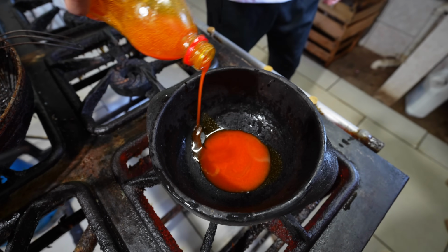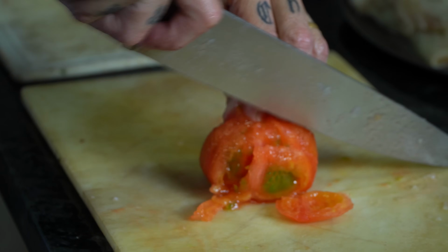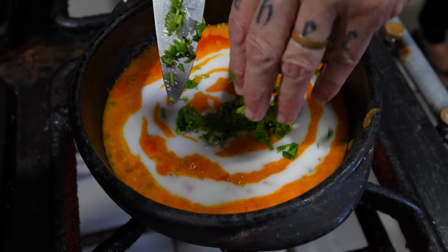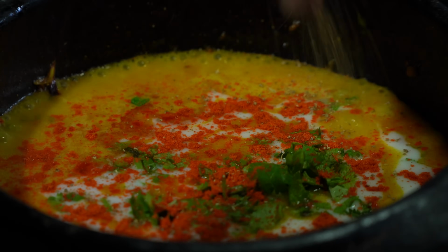So the base is palm oil, like a homemade palm oil with a really rich kind of dark red color. There is grated onions, tomatoes, green peppers, garlic, and then he adds in some coconut milk and then some cilantro on top, and then a ton of different spices as well. And then whatever seafoods you want to order, we ordered it with octopus and also with shrimp, and then it goes in and cooks away, and it's all cooking traditionally in a stone pot.